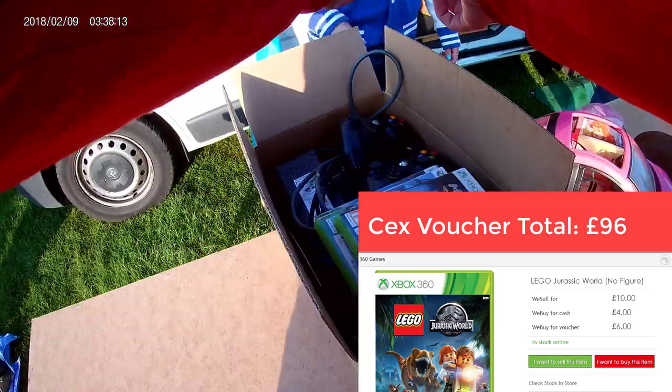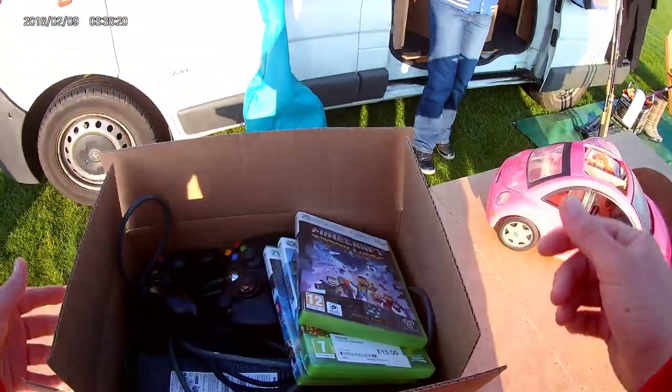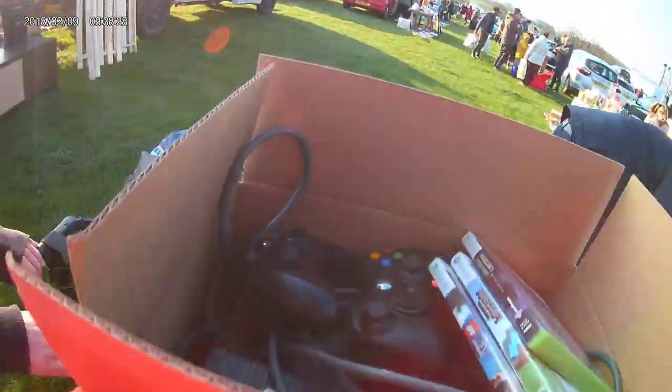£25. There you go. Thank you. Got a small little Xbox bundle here. Xbox 360, couple of games, extra controller, nothing amazing. Knocked it down from 25 to 20, traded it all in for £44, so not terrible there.